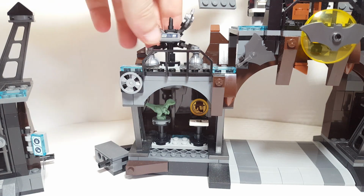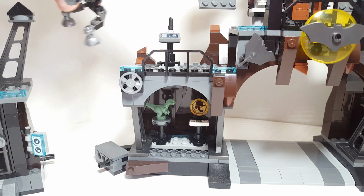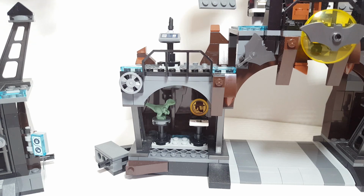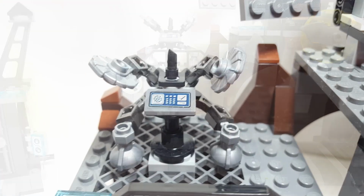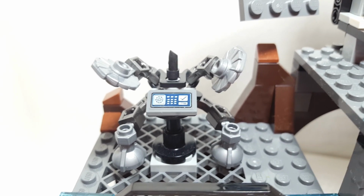Above that, we've got this weird backpack thing, which we'll take a closer look at on Batman, but it has a rack here that you can actually keep it on. It's like the lipstick or the pen piece that they've been using. I think that was first from Friends. And you've got this 1x2 cheese slope there with a sticker on it.